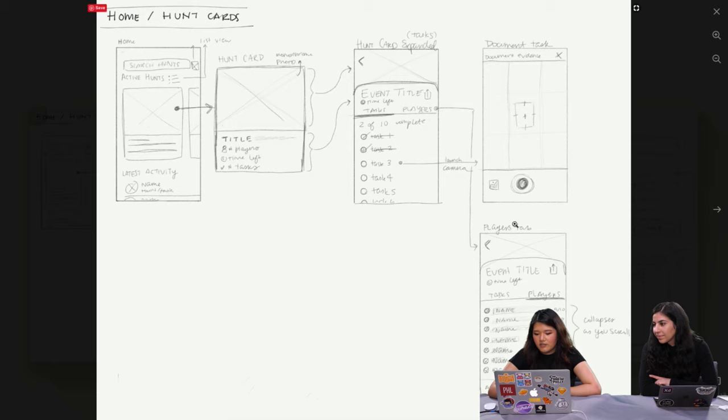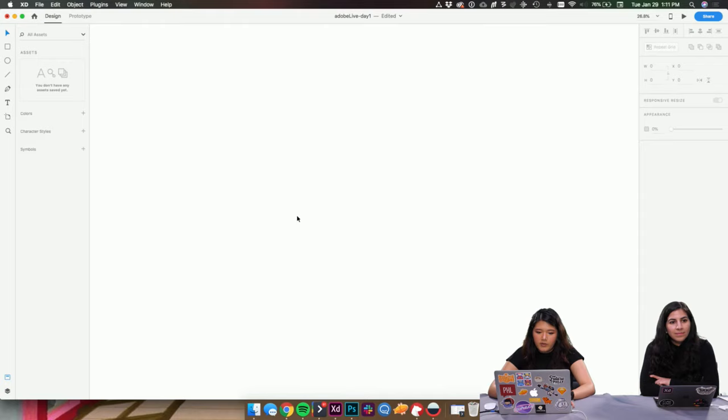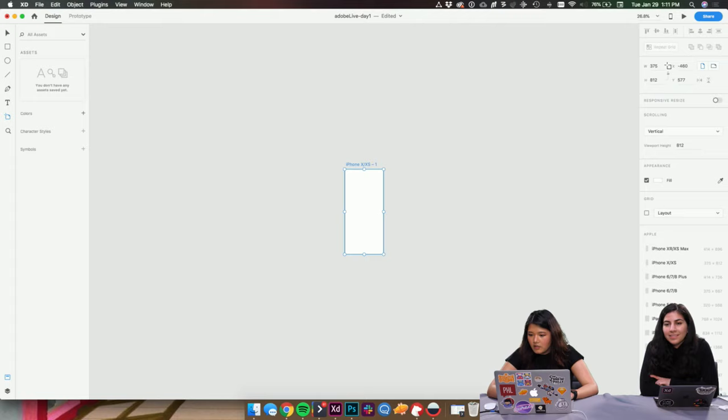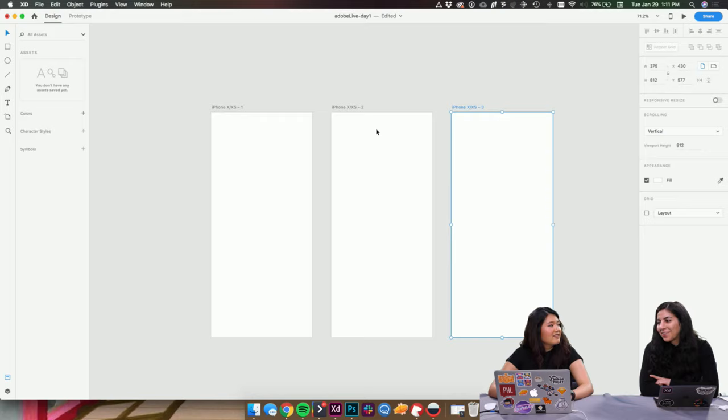Nice. So now that we've introduced what I'm going to do, I'm just going to dive right in and open up XD and start building out my boards. I'm just going to use the pre-made artboard sizes that XD has, which is really exciting. Yeah, it's super nice. You don't have to memorize all of the different dimensions.